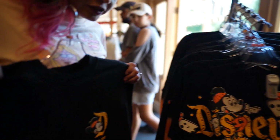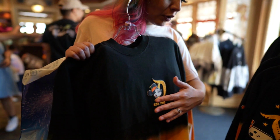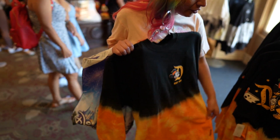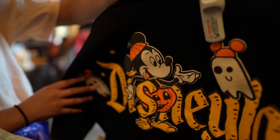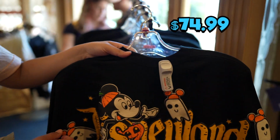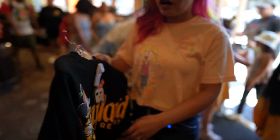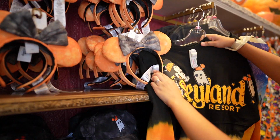This is the front of the Spirit Jersey. It's super cute. I love the way it's black on the top and then that orange tie-dye gradient on the bottom. Loving this cute design. This is so Halloween. This is for sure one I need. Priced at $74.99.